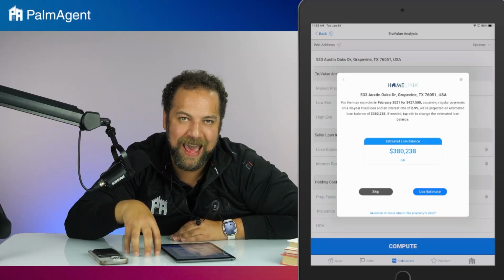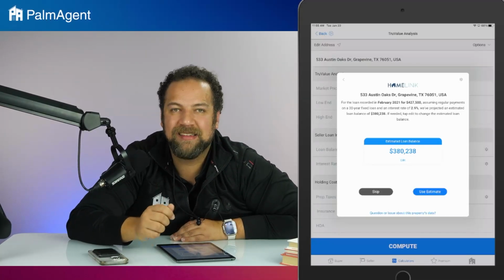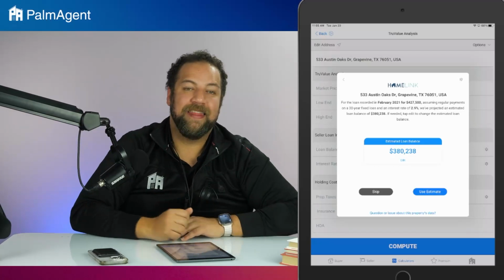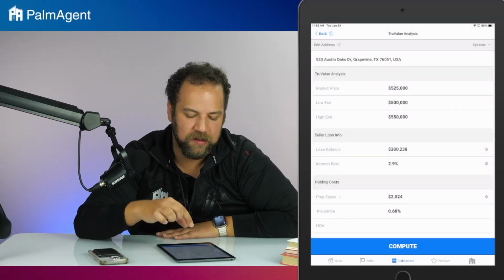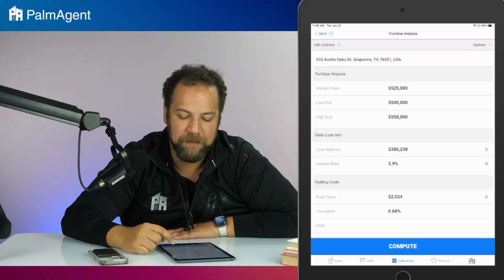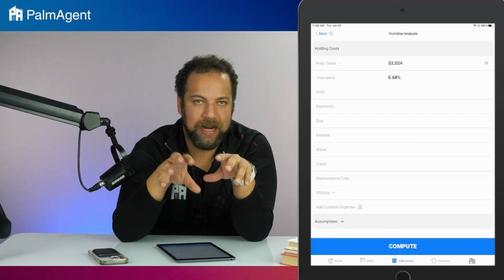$380,000 is the loan balance of that homeowner. Such a powerful thing for us to be able to access so quickly just by adding their address. Now I'll use that. So I'll press use estimate and it loads the loan balance and the taxes into my input screen here.